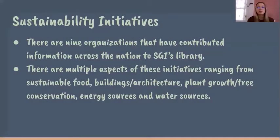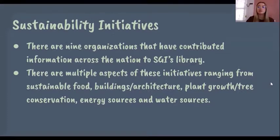And lastly, for sustainability initiatives, there are 9 organizations that have contributed information across the nation to SGI's library. There are multiple aspects of these initiatives ranging from sustainable food, buildings and architecture, plant growth and tree conservation, energy sources, and water sources. And since global warming is such a rising problem now, this one is very important.